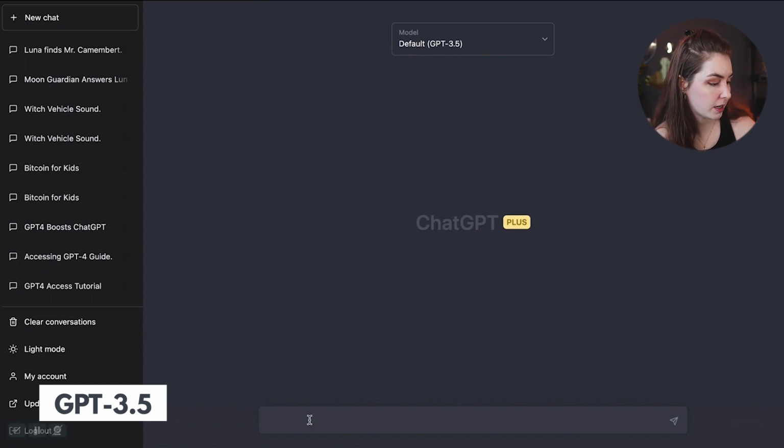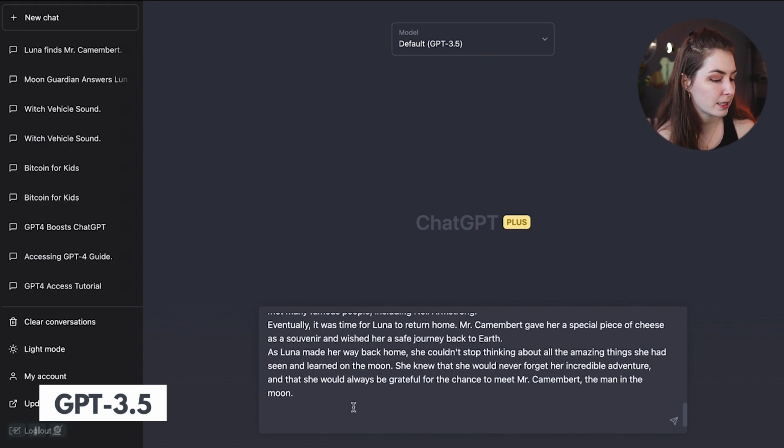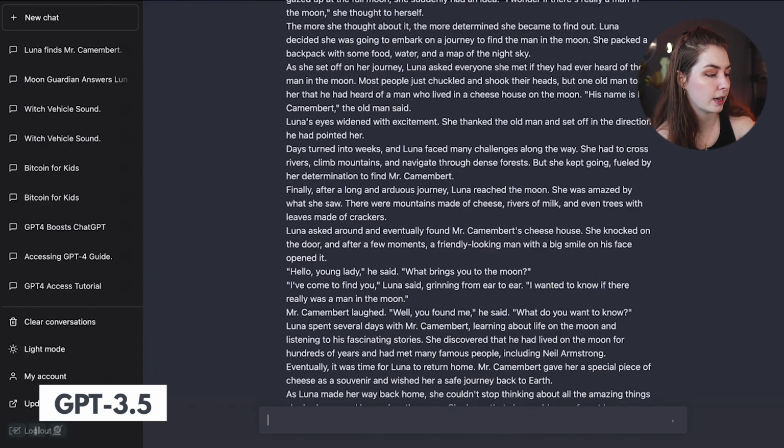So I have copied that story as well as prefaced it with this prompt. So you're an editor that works for a publishing company. Read the following draft and provide detailed feedback. Your feedback should be focused on grammar, legibility, and originality. I want the draft to be entertaining to read. And then I pasted in that story about Luna and the man in the moon.